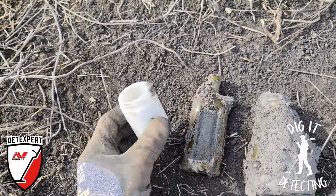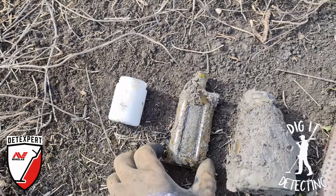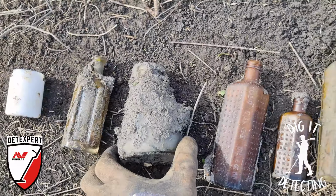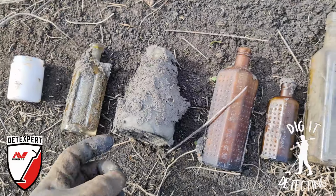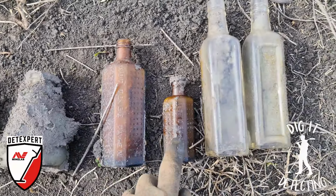So little Vegemite, a bottle there, or even a Pond's cream. Sometimes they can be. Next up is a little cough syrup bottle, and also an Angus Co ink bottle, which would be sort of around World War One, 1920s, 1930s, maybe a little bit later. So a couple of little "not to be taken" poison bottles.